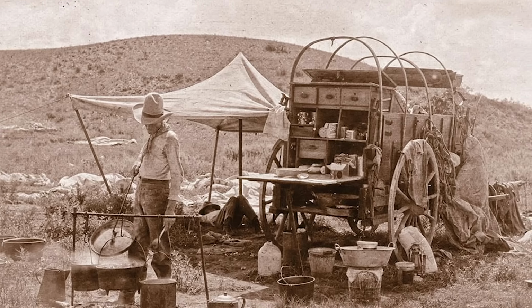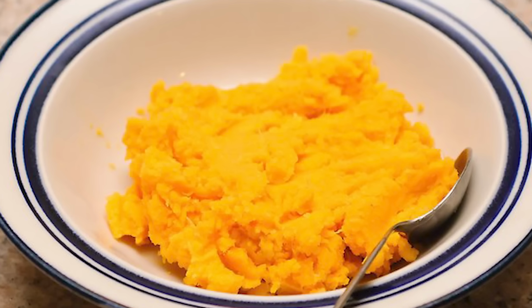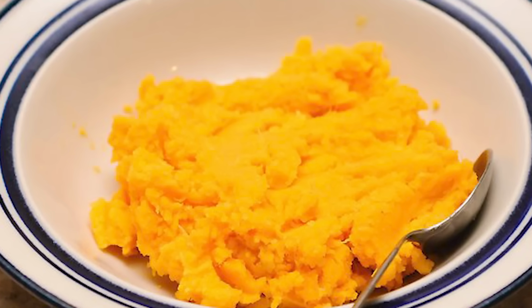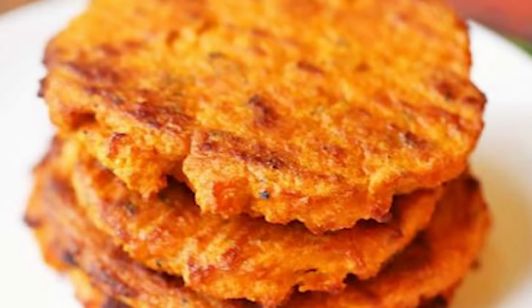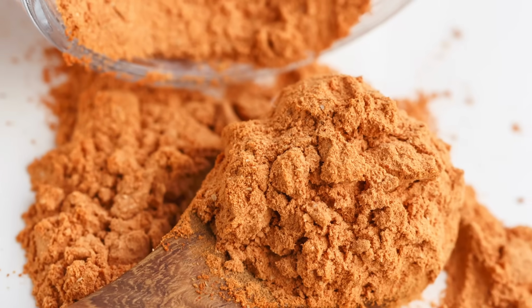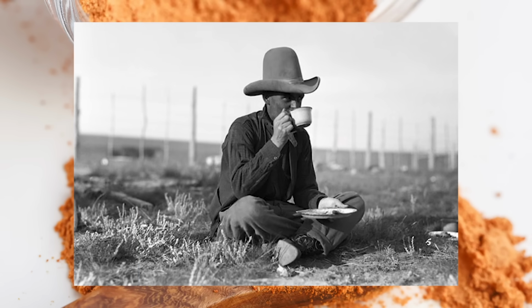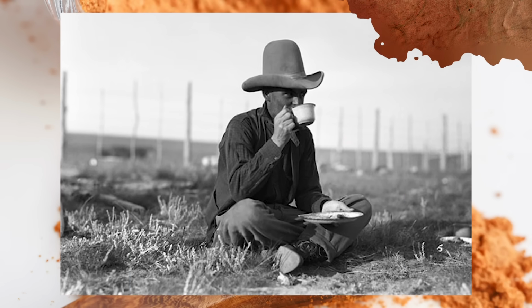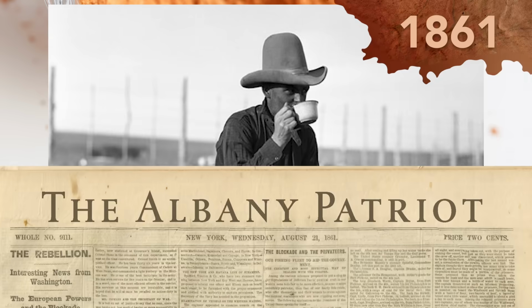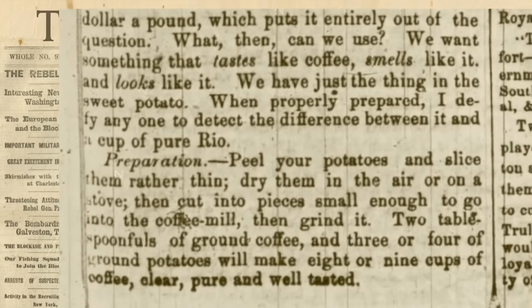Pioneers derived one of the more creative coffee alternatives from sweet potatoes. Pioneers would peel, cook, mash, and dry the sweet potatoes before forming them into patties. They'd mix the patties with rye flour, dry them in an oven, and finally grind them into a powder. Sweet potatoes weren't an ideal substitute for coffee, but the drink had a few fans. One December 1861 recipe from Georgia's The Albany Patriot suggests mixing the powder with a small amount of coffee.